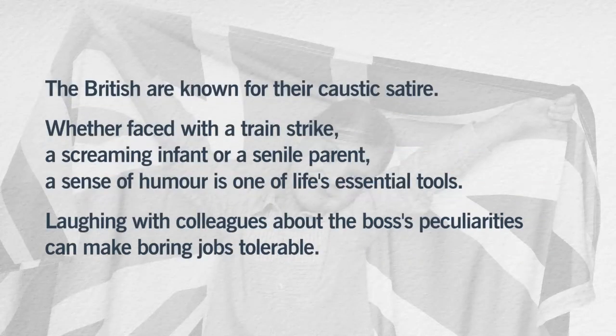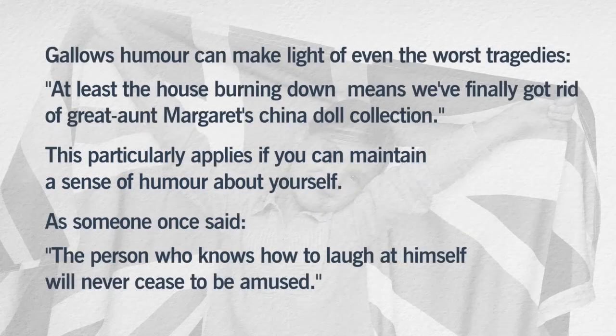The British are known for their caustic satire. Whether faced with a train strike, a screaming infant, or a senile parent, a sense of humor is one of life's essential tools. Laughing with colleagues about the boss's peculiarities can make boring jobs tolerable. Gallows humor can make light of even the worst tragedies.